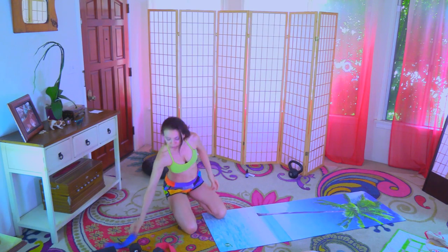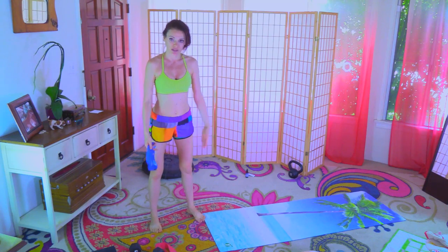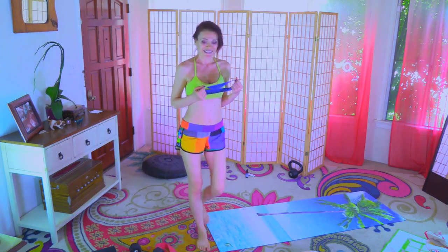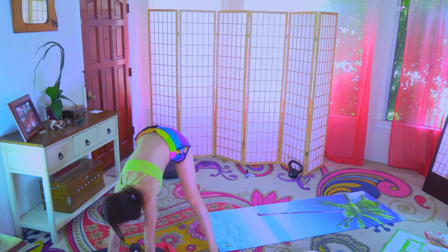Now you can use your band for your squat jumps. I will use the blue one just because I have been so far, and it just brings awareness to the knees pressing out. And we'll get started. Actually, hold on, let me put the timer on.